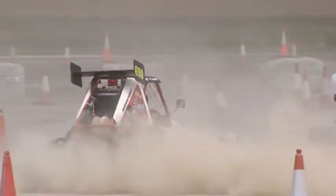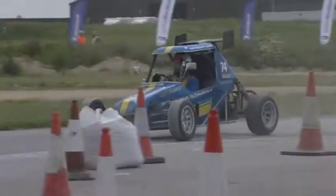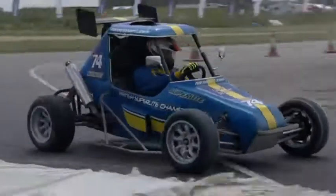Addy goes around the outside. Can he get the power down? He completely overslides it. Massive oversteer there for him, and allows Danny Whitney surely to get away now. There is number 74. That's Charlie Wellborn.